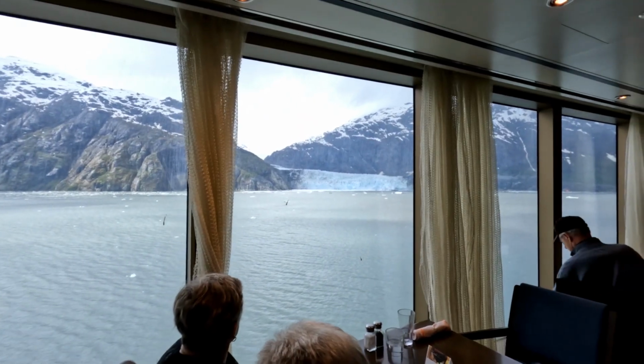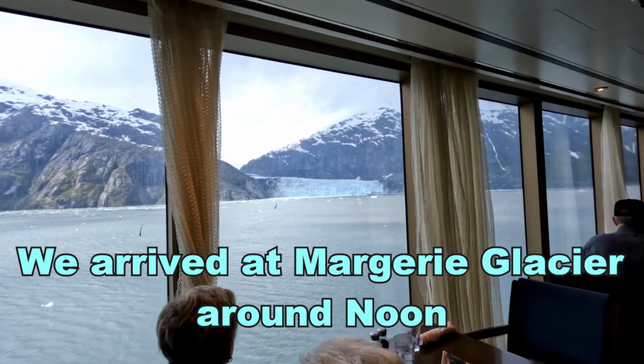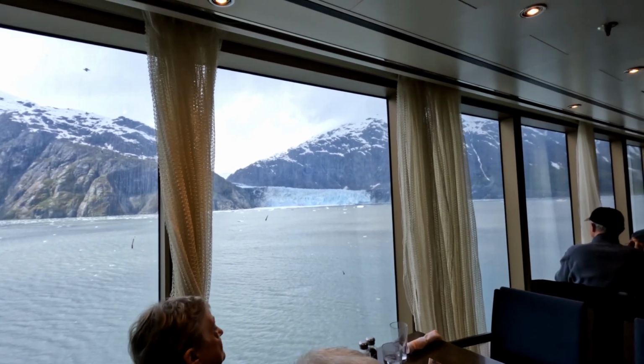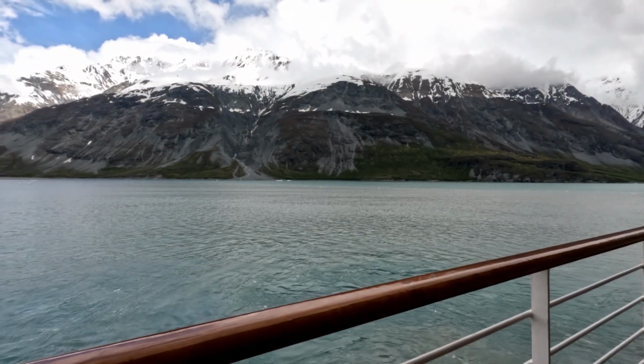Feet or 50 meters high at the terminus and is 1.35 miles or 2.2 kilometers wide and is covered in rocky debris. Marjorie Glacier is a tidewater glacier, which means it calves or where the waters don't mix.